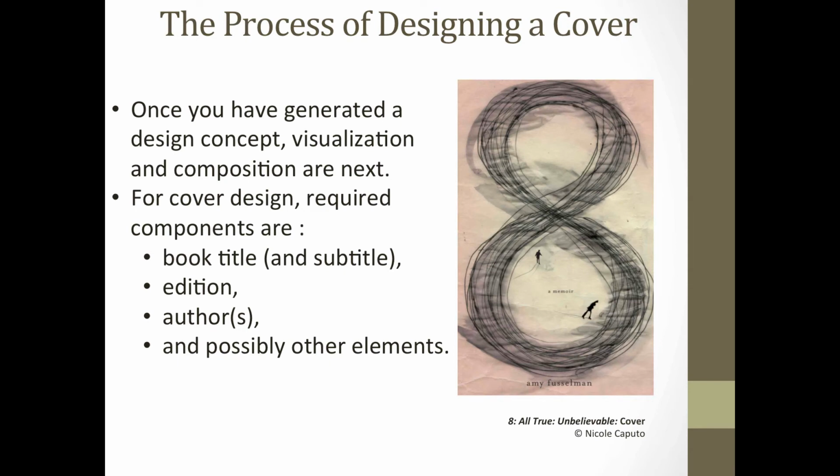To come up with a visual concept for a cover, there are some elements that you do need to be aware of. For most design covers, they have 4 required components. There has to be a book title, and sometimes a subtitle. There needs to be an edition, so if it's the first book or the second or third book. The author's name often appears on it, and any other kind of elements.